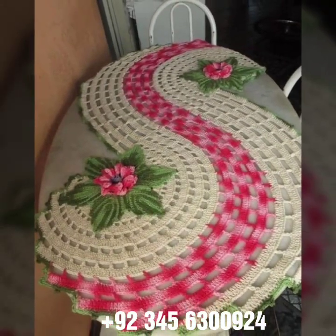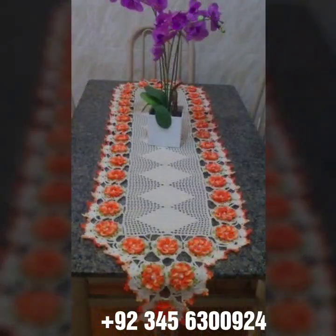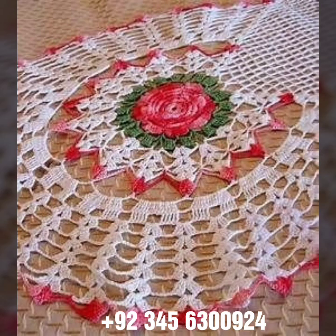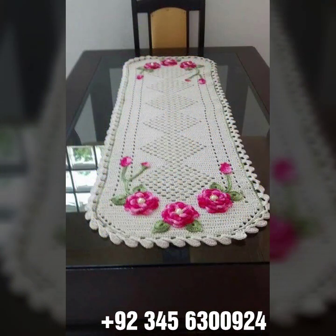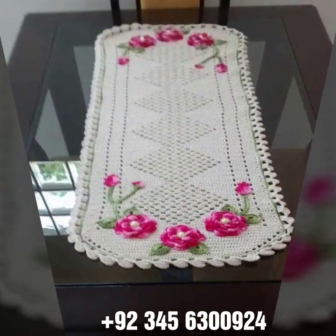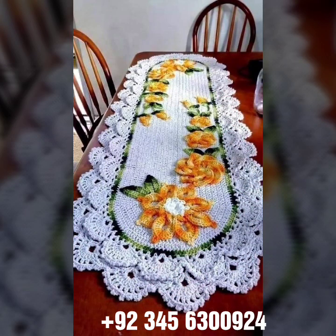I am back again with the most demanded, attractive and amazing collection of crochet table cover designs, in different color designs, ideas, styles and most attractive patterns that you can see in front of you one by one. I hope you like this collection. Most trendy, beautiful and colorful collection you can see. So dear friends, try this collection. You can make this very beautiful and easy collection at home if you know crochet work. So dear friends, try this collection.